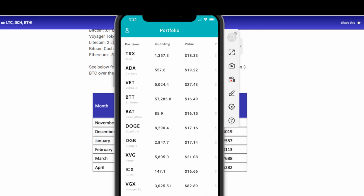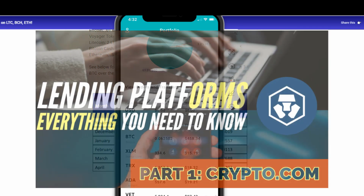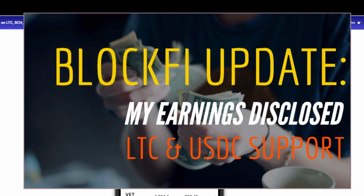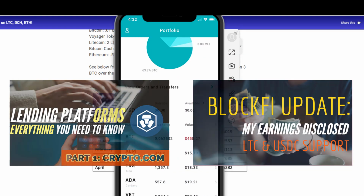But aside from this experiment, as part of my dollar cost averaging strategy, sometimes I'll buy Bitcoin on the Voyager app and I'll send it to a different platform that's giving me a better yield. I used to send it to crypto.com when they were giving 8% on Bitcoin, but since they've dropped the rate, I've been sending it to the BlockFi platform. And by the way, guys, I've done extensive reviews on both platforms, so if you have some time, make sure to check out those videos.